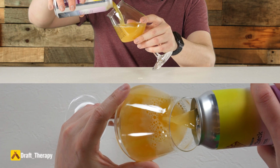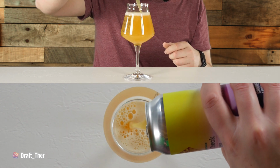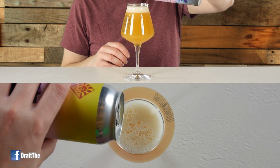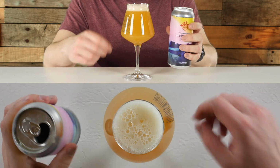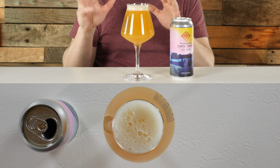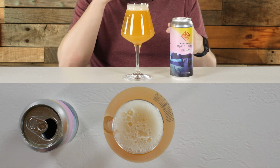I was expecting it to be maybe a little bit thicker, but it collects really nicely, really thick looking in the glass itself. I'm going to slow it down there, maybe pour a little bit of the end here on this side. And it's got about a finger and a half worth of head here. It smells very tropical now that I'm getting a little bit of the aromas wafting off the top of this glass.